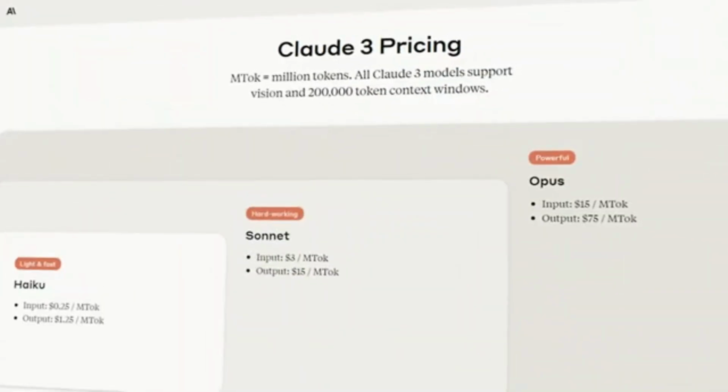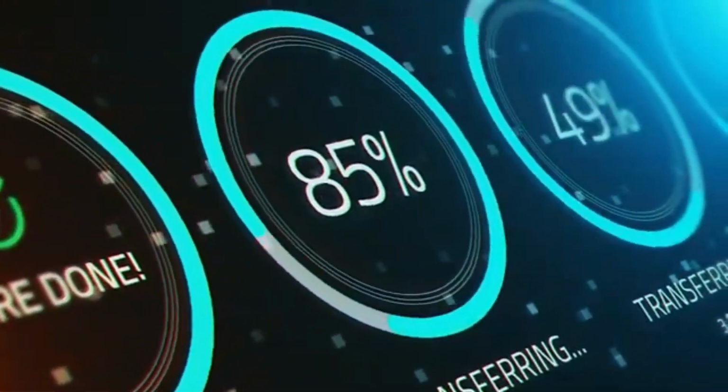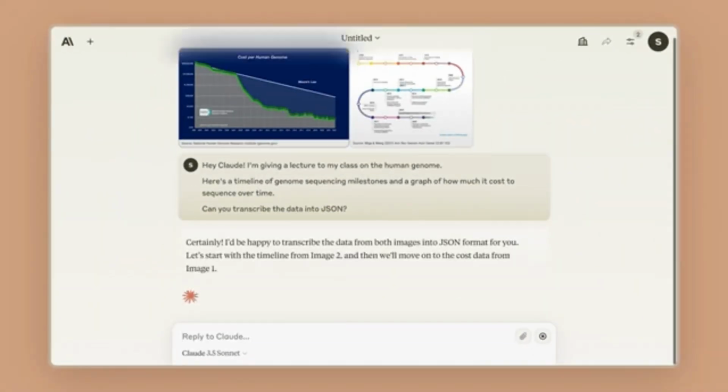Also, Anthropic has set up a pretty affordable pricing model for this AI through Anthropic's API. This basically means every time you feed information to the AI or get results back, you're using tokens. This might sound technical, but it's actually really important. It means Claude can handle much larger chunks of information at once. So if you're working on a big project that involves a lot of data, Claude can process it all without getting overwhelmed.